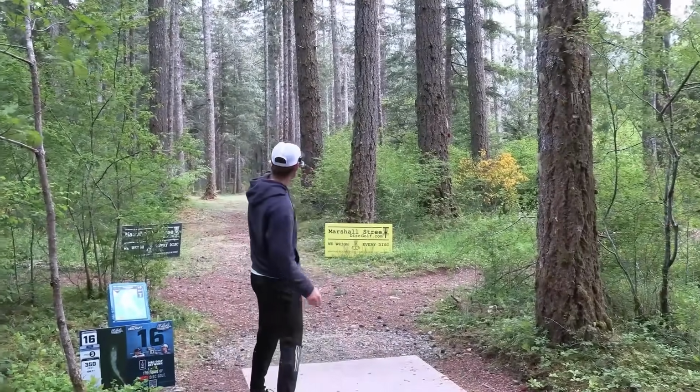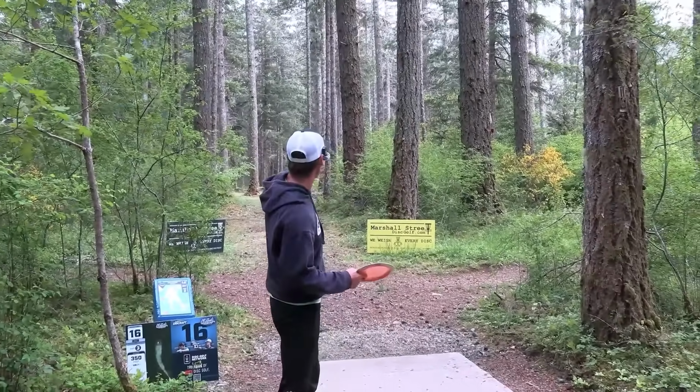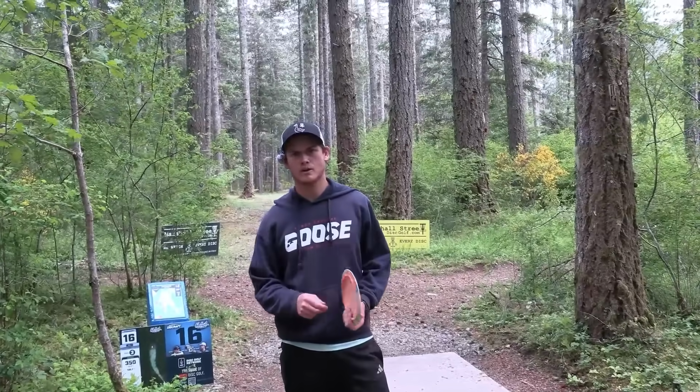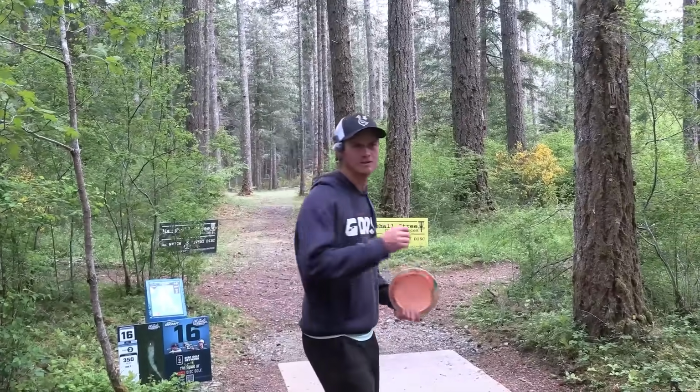Basically just trying to hit this gap straight, and then you gotta swing way to the right. And your two options, you can go inside this tree on the right or outside of it. Both can get you putts, but both you wanna go through the tree. So both are like not ideal options. Right.